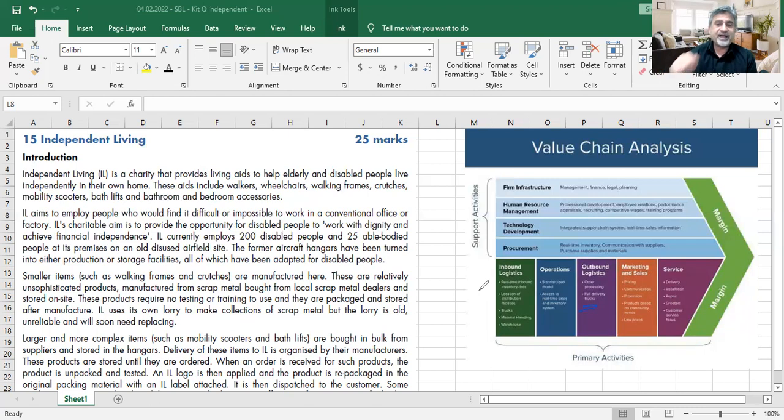So this Porter value chain model is very helpful. Ultimately, the end result of this exercise, when you apply this model, is that you increase the value. And when you increase value, it makes you more competitive. It gives you a competitive advantage and puts you in a better position compared to your competitors. It helps you in making your business model sustainable for a longer period of time.